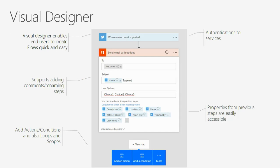The web designer gives you a good, user-friendly way to build your flows. Right now, it's mostly on the web. There is a mobile app that has been released recently, which you can also use to build your flows. But what we will be seeing later is through the web one.